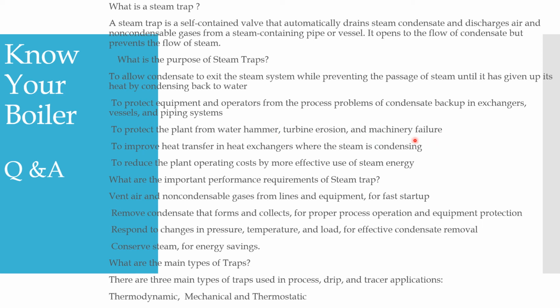If water particles or condensate come with the steam, the line will get water hammering, and if water particles come to the turbine, the blades will get affected or the turbine will trip, and machinery failure will also occur. A steam trap is used to improve heat transfer in heat exchangers where the steam is condensing. Where steam condensation is high, the trap is used to remove the condensate. It is used to reduce plant operating costs by more effective use of steam energy.